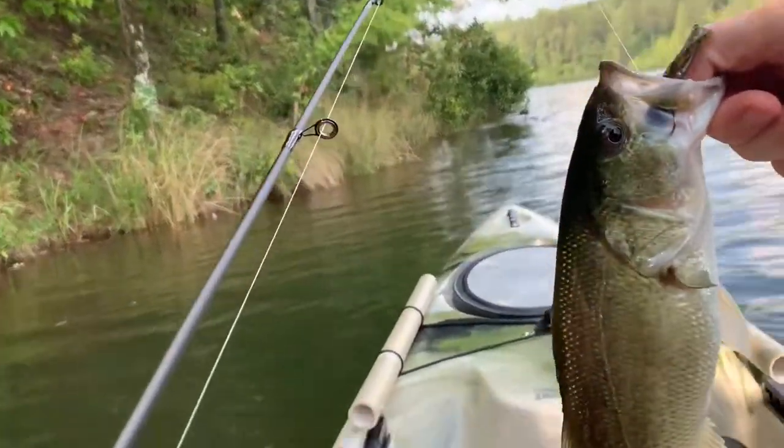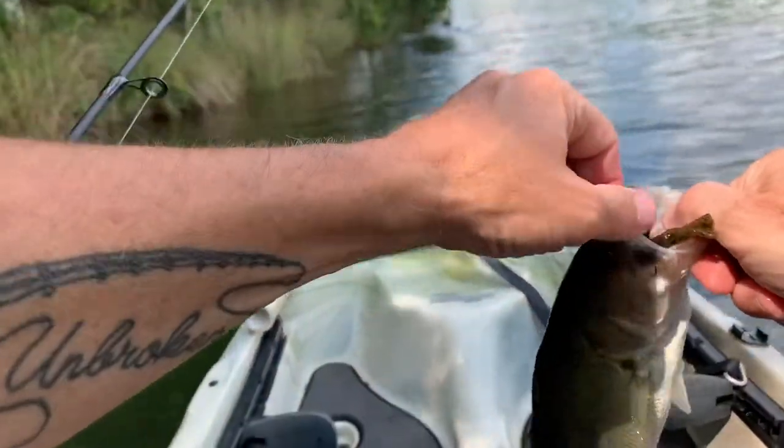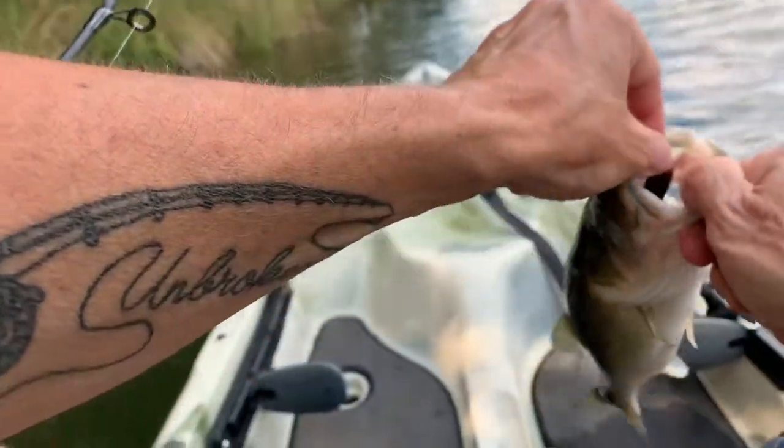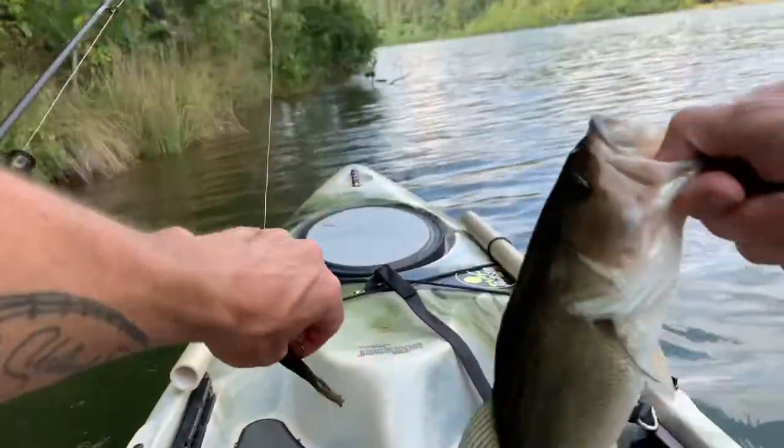What's going on, guys? Bama's Outdoors back with you again today, out doing a little fishing. Thought I'd bring you guys along with me. Hopefully we'll have some good luck.